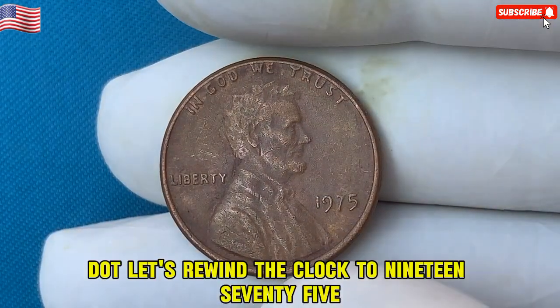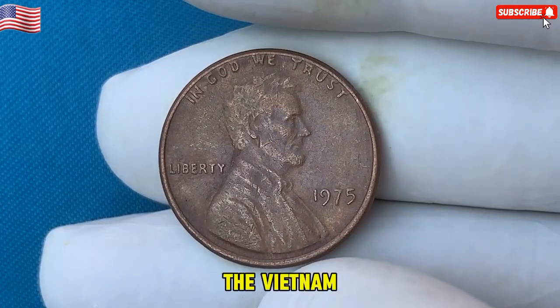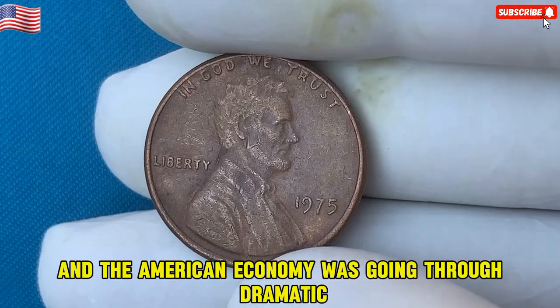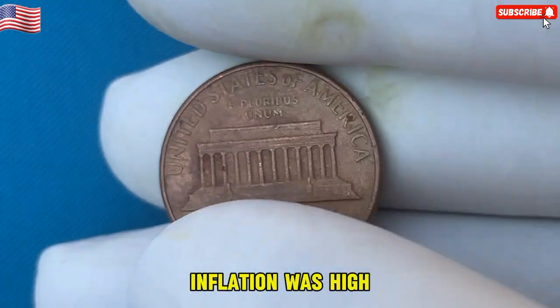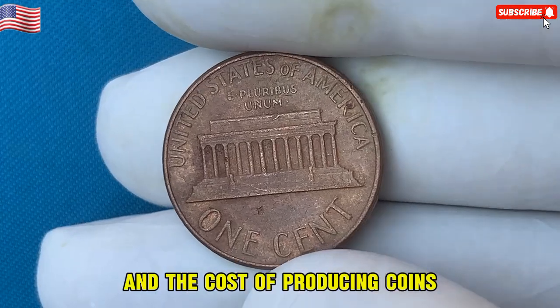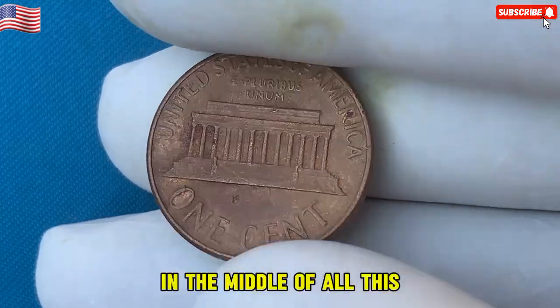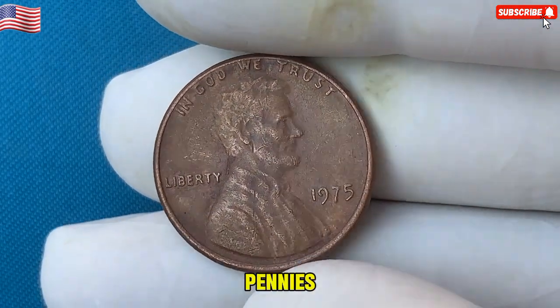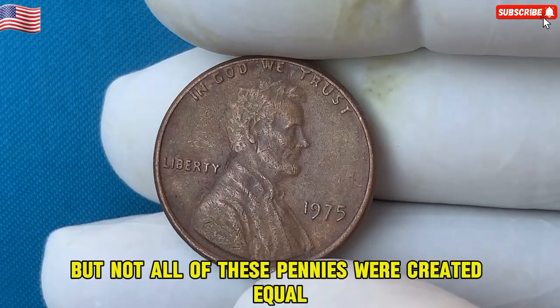Let's rewind the clock to 1975. Gerald Ford was president, the Vietnam War was coming to a close, and the American economy was going through dramatic shifts. Gas prices were soaring, inflation was high, and the cost of producing coins was becoming a real concern for the U.S. Mint. In the middle of all this, the Mint continued striking billions of Lincoln pennies, more than $5 billion in total for that year alone. But not all of these pennies were created equal.